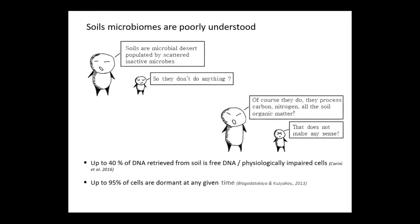One of the ideas around in the literature is that beyond the hotspots, for instance the rhizosphere or close to the earthworms, there is not much happening. So soils are a microbial desert populated by scattered inactive microbes. So we could think that anything away from a hotspot is not relevant. But in fact, there are still billions of cells there. And we know that what is in the rhizosphere cannot account for everything that is turned over by the soil. So they have to be active, and they have to process carbon, nitrogen, and all the elements in the soil.